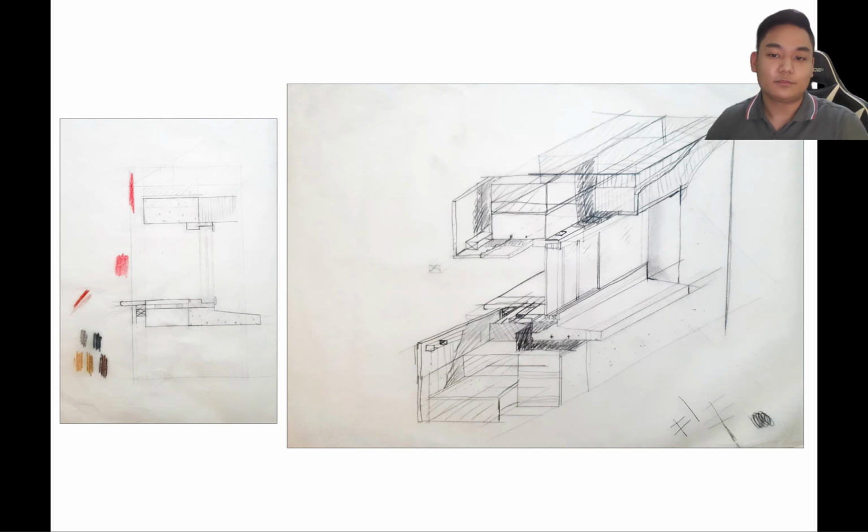Another interesting point I would like to show is that you normally see a lot of these really clean 3D or 2D details by different students or different people. They're great to see, but also don't forget to remind yourselves that they had to start from somewhere.